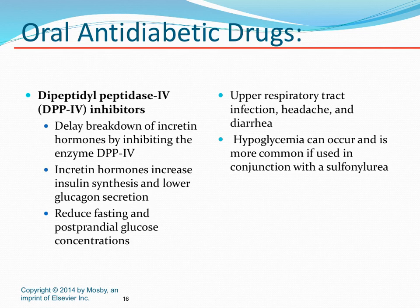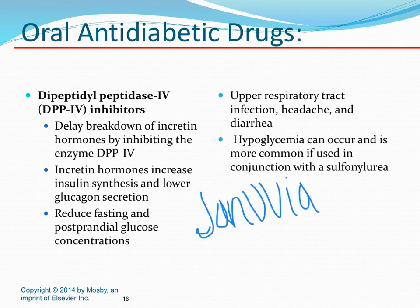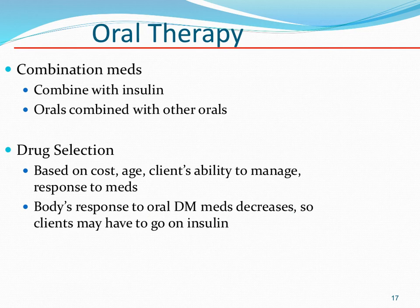DPP-4s, these are newer drugs, not as familiar. These are not utilized as much. The general population is not as familiar with these drugs, but they work a little bit differently. They actually help to stimulate the release of the insulin from the pancreas and help decrease the production of glucose in the liver. You will find a lot of times people are on combination meds, and that's because they work in different places, as you can see.